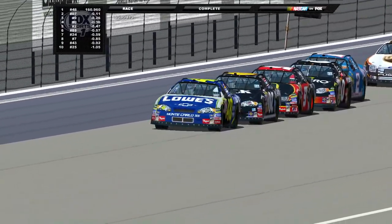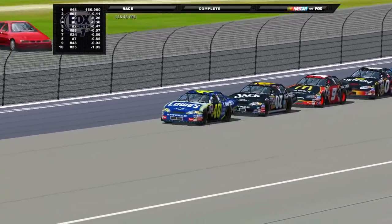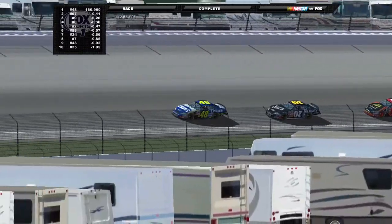He won at this track last season. Wins it again here at Michigan. Man, this might be Jimmy's place. Who knows? But that's gonna do it.